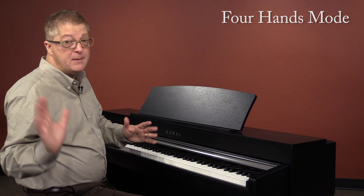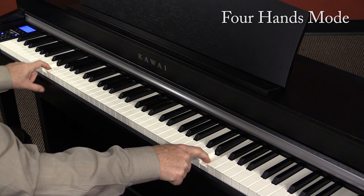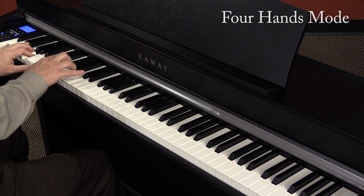This is great for two people wanting to share the piano, maybe working on a duet, and in some cases, it allows for doubling up on the number of beginner students in a classroom piano lab setup.